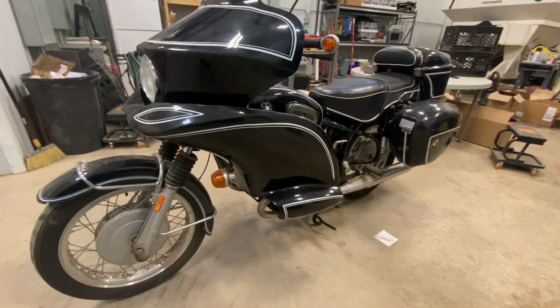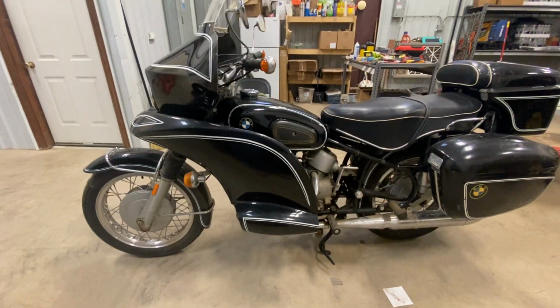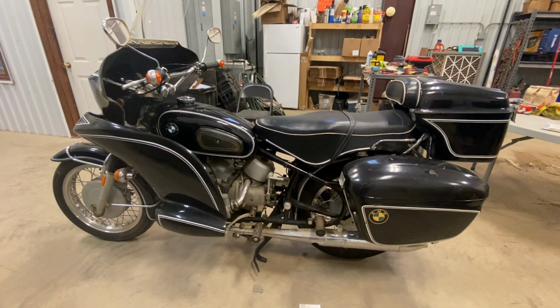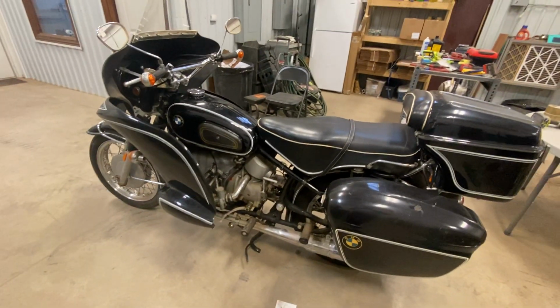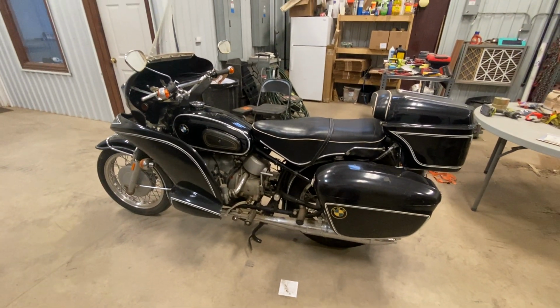When I picked it up last week, he told me it's pretty well all original. He had never even changed the tires on it. The tires are original. He said he'd go out about every 3 or 4 months and air them up to about 30 pounds. And everything. It does not run, or hadn't ran.